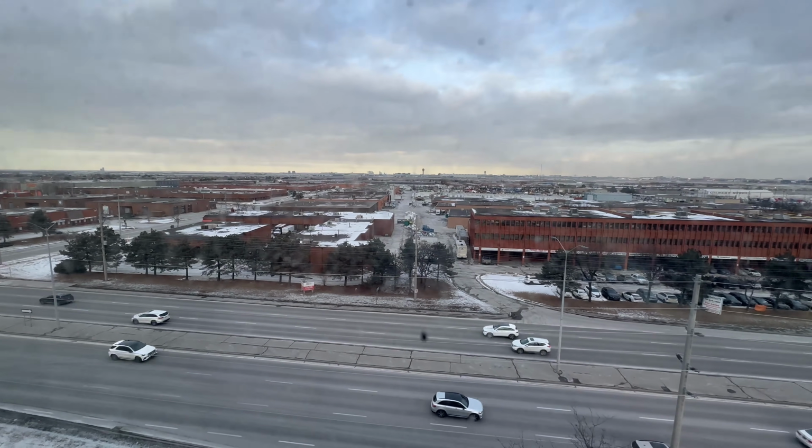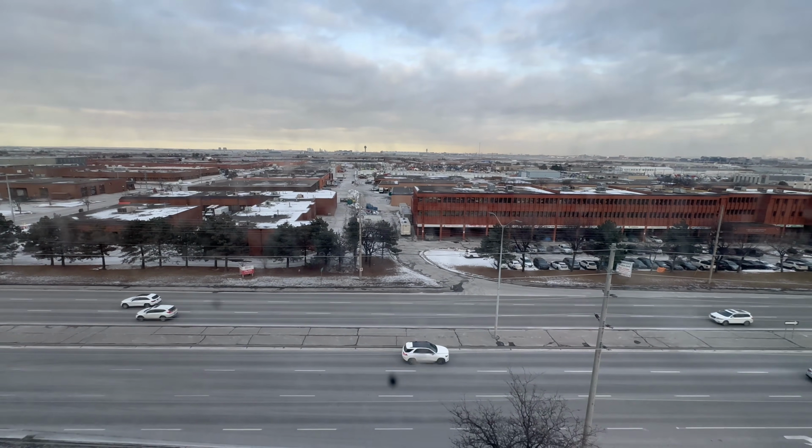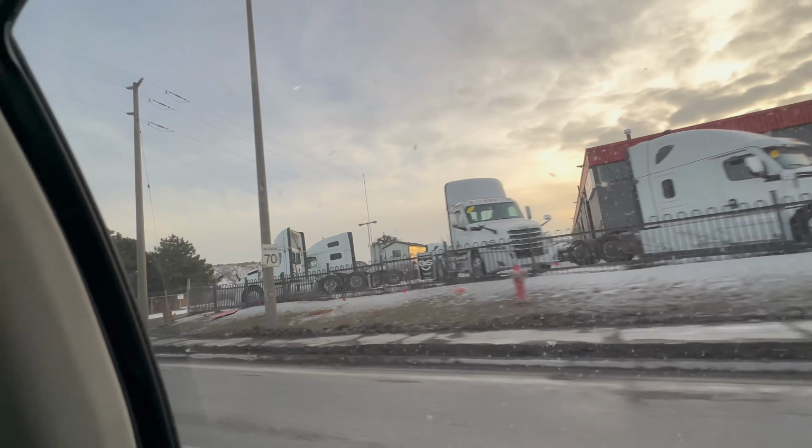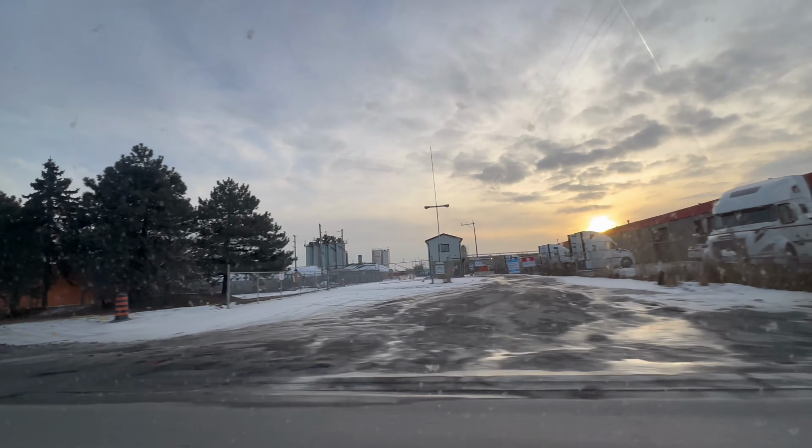It's now February 2025, so it's cold and snowy. My nanny just picked me up, and we're heading to Montana. Only like a 2-minute drive from the hotel.